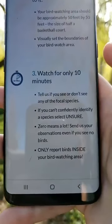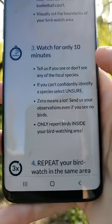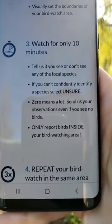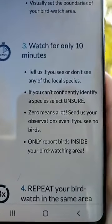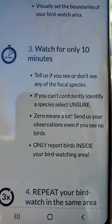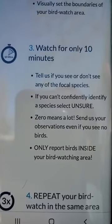And so it says, watch for only 10 minutes. Tell us if you see or don't see any of the focal species. If you can't confidently identify a species, you can select unsure, and 0 is still important. So we'll send observations even if we don't see any of those focal species birds.